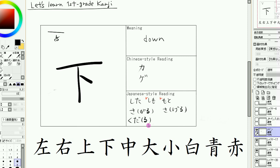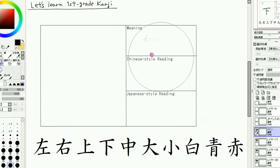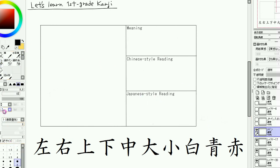kudaru. Well, this means to go down too. Okay, other verb is oriru. Well, this means to go down too. Many words to express going down. This one too. Orosu. This means to put down something. Okay? Yeah, many ways of reading. All right. That next one.